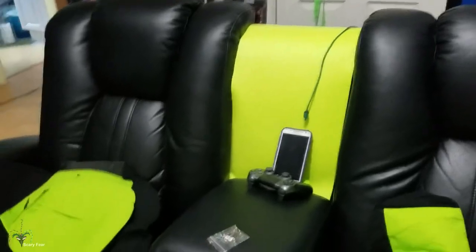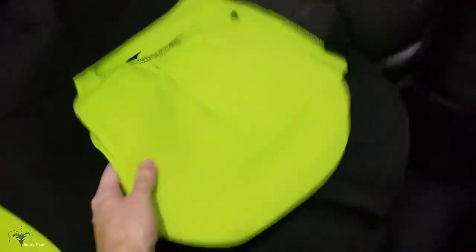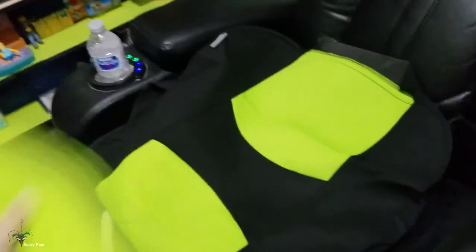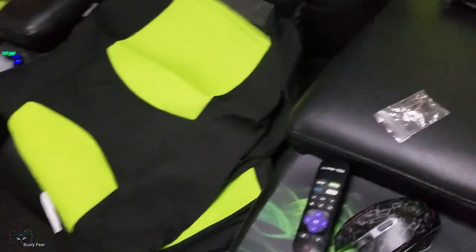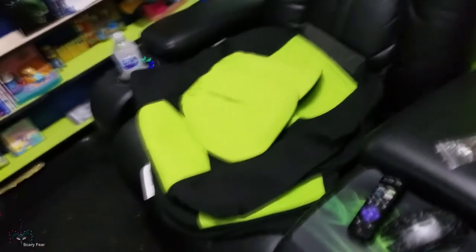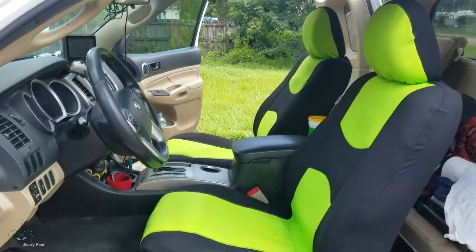Notice that the couch is also black and green. So these are really nice. Now, it was for a back seat also, so it came with four headrests in the back seat as well as the front seats. But I decided to take the extra pair of green headrests for myself because, as you saw, the back seat in his truck is not really a back seat you can wrap something around.